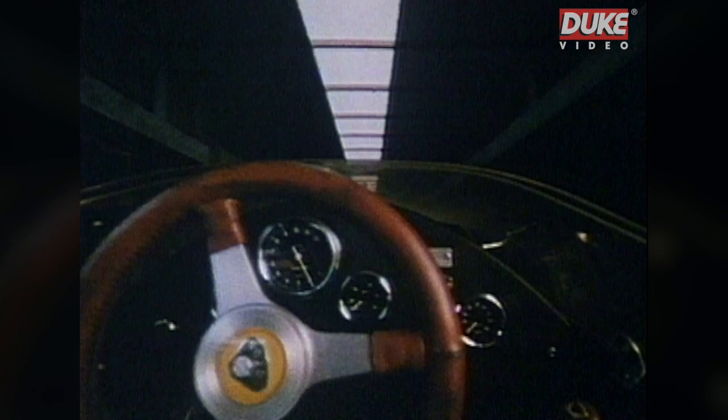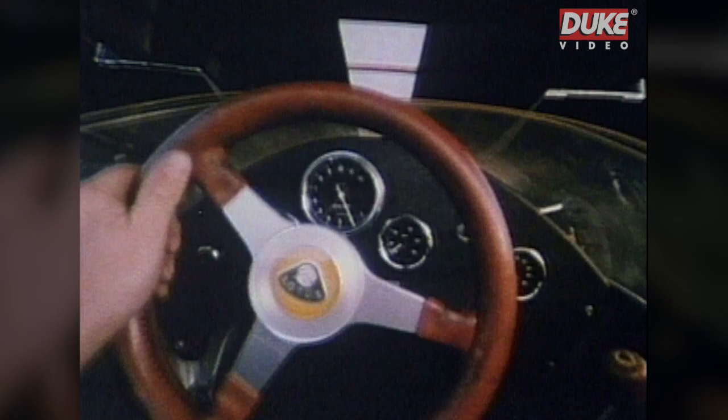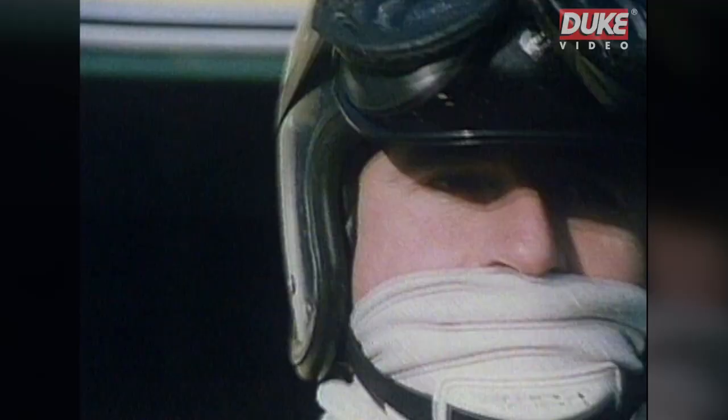It was early in the morning at Snetterton, and only days before the first Grand Prix outing that the Lotus Ford first got the feel of a track under its wheels.